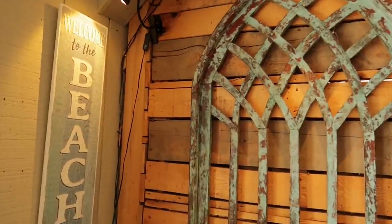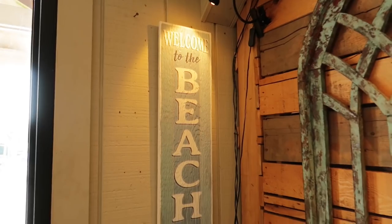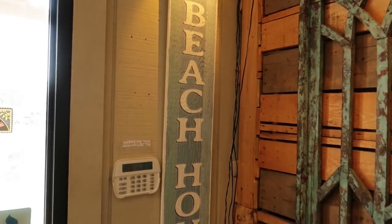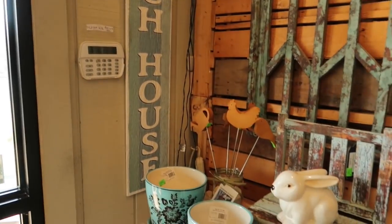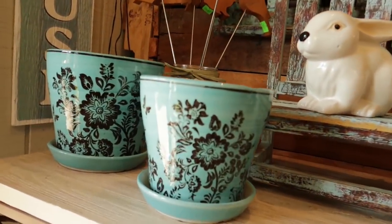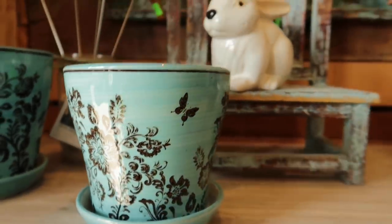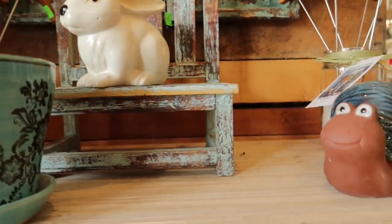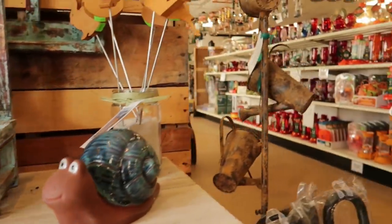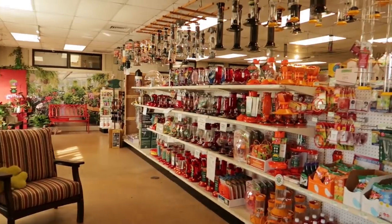So here we are coming into the front door. Welcome to the beach... welcome to the beach house, I should say. To remind us that we definitely are by the sea. Oh, and look at the sweet little bunny statue. Of course, there will be lots of bunny things probably as Easter is on its way. And the little snail. I liked this watering can fountain when I saw this at Christmas time.